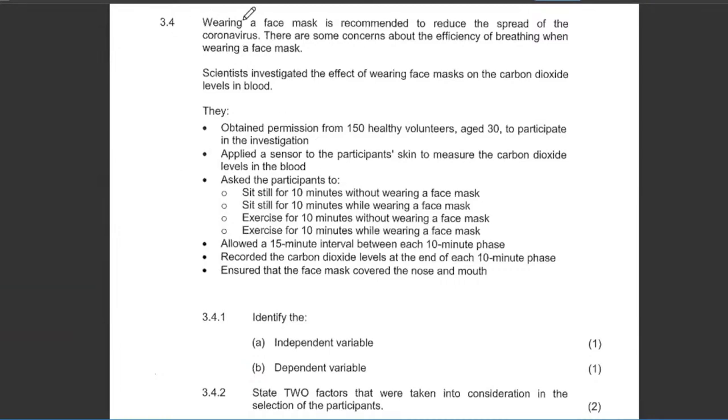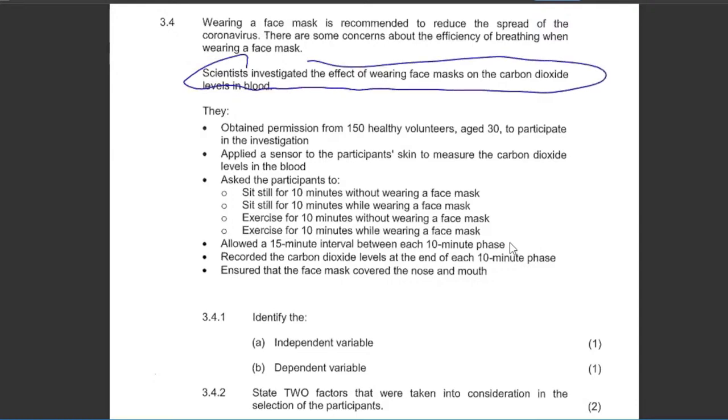3.4, they are saying, wearing face mask, recommended. I'm trying to be fast because of the time. So you have to read all this and then find out what they want. As I told you, read the first statement or the second statement, you'll find the independent and dependent variable always indicated there. Scientists investigated the effect of wearing mask on carbon dioxide level in the blood. So the carbon dioxide level will depend on the wearing of the mask. Carbon dioxide becomes dependent and the mask wearing becomes independent.